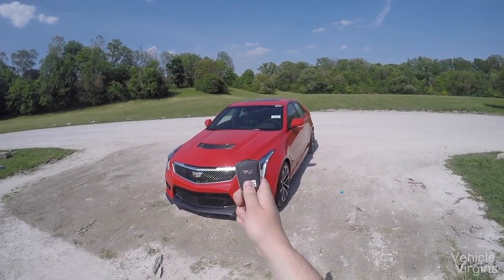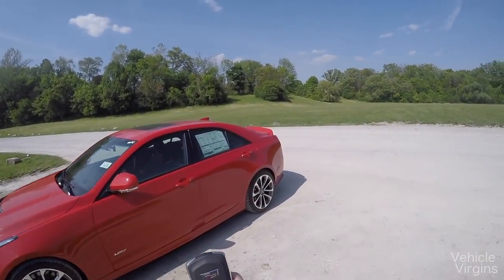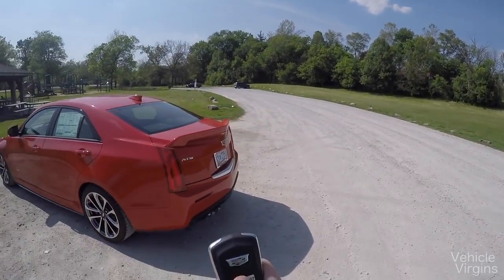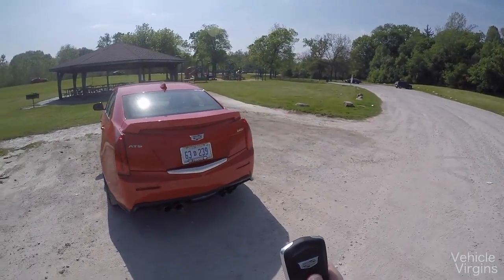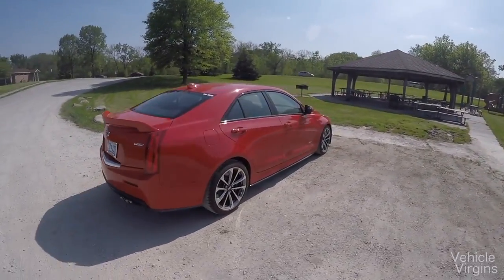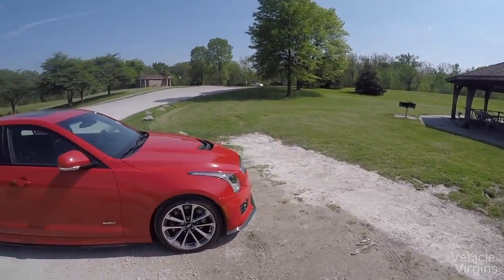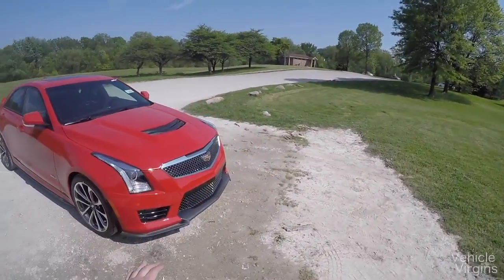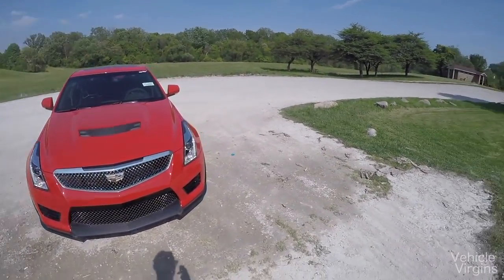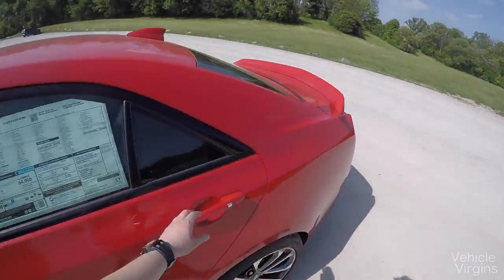Today I'm going to show you what it's like to drive the all-new ATS V sedan. This is a competitor to the BMW M3 and C63, and it actually deserves to be in the ranks with some of the best four-door sports sedans ever created. I love the way it looks all around. The side's a little bit boring, but the front, with the carbon fiber hood and the carbon fiber front splitter, looks absolutely aggressive. Let's walk around to the interior.